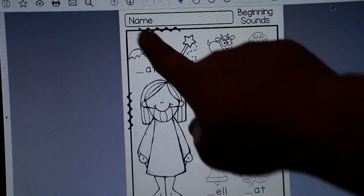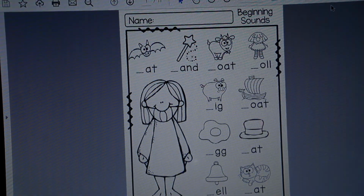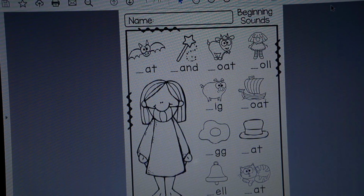So the way I guide them on this, I would say, all right, that is a what? A bat. What do you hear first? What letter sound do you hear first? And then they would say B. All right, a wand, wand. What makes the W sound? Then they would say W.